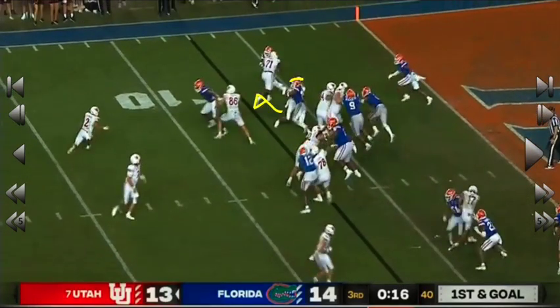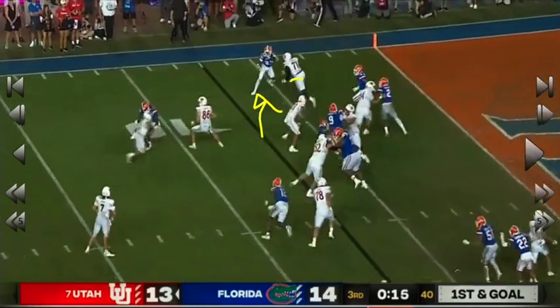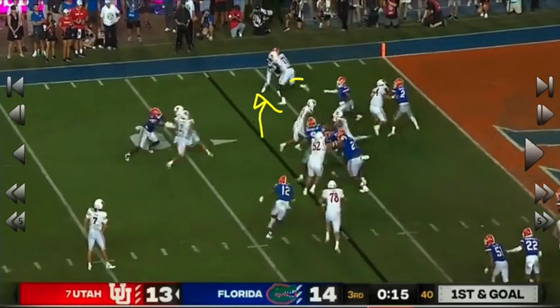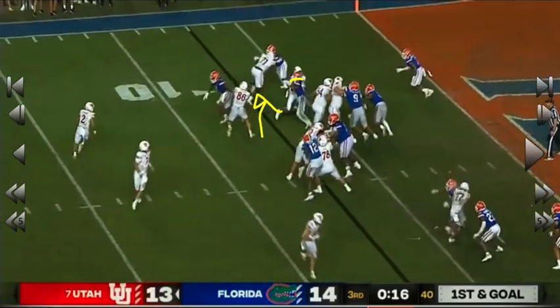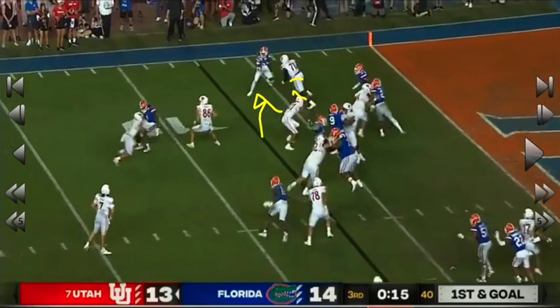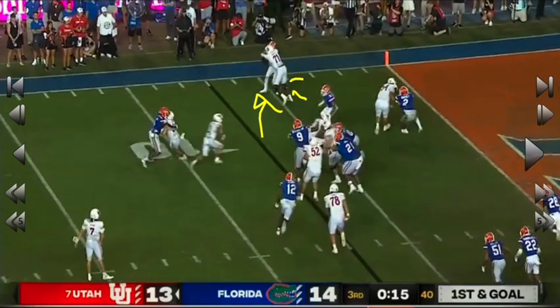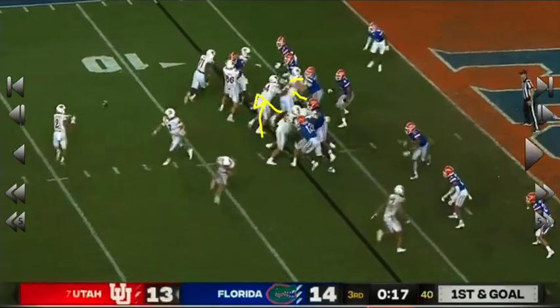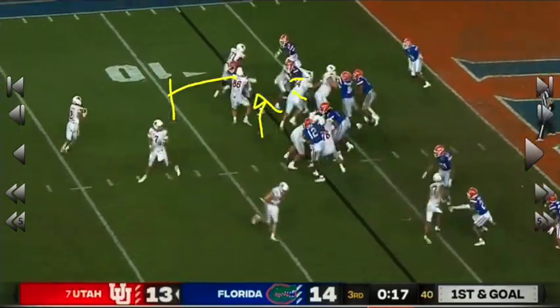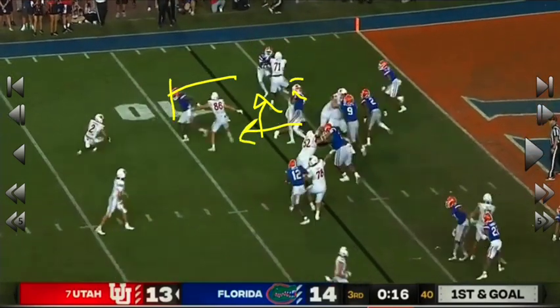His job is to fill this gap and make this play. Your strong safety is getting thrown onto the ground by a receiver. Is that holding? Kind of sideways right here. Maybe. Either way, that's your strong safety and your gap filler getting thrown on the ground. Again, your defensive line has just won. They've done their job. Where is your gap fill? Where is your linebacker? Where are they?